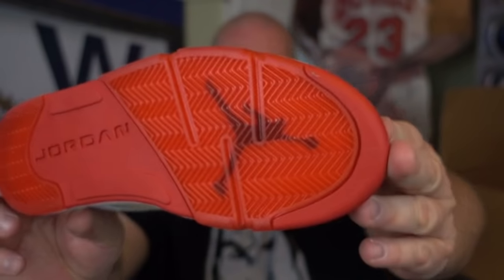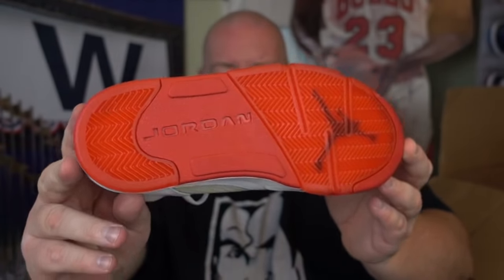But I don't think they've ever seen the outside of the shoe box or the shoe store. So interesting. These things, I guess, hit me up. I don't know the value of pretty much a DS or near DS pair of these shoes. I'm going to have to look up to see exactly. These might be B grades. There's a stamp on the box right there as you see it.